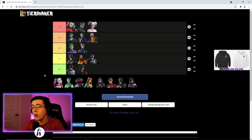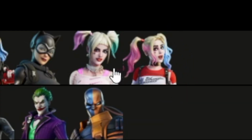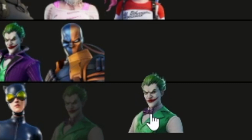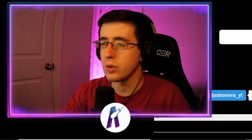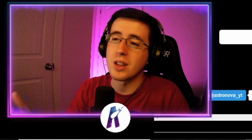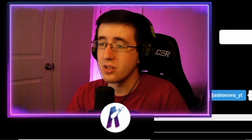Moving on into the Harley Quinn skin, the default edit style for this, once again, all the Harley Quinn skins are really, really good. Easy choice for this one as well. Definitely going to have to be thrown up into the S tier. Moving on into the Joker without the jacket, still think it's also a really good skin. Of course, if you've watched my streams or if you watch my videos, you know that I don't really use a lot of the male skins, but all the Joker skin styles still look really, really good.